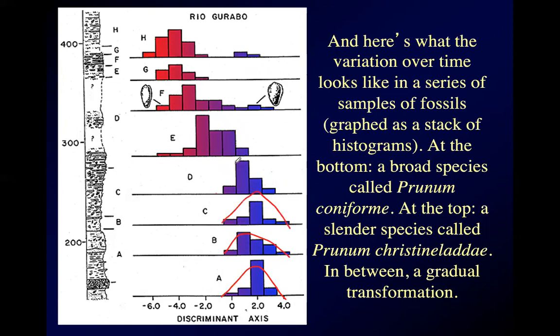So at levels A, B, C, and D, not a huge amount of change in the average phenotype. And then from D to E, things get very different. By the time he's up here at level F, we pretty much have a split between the wider Prunum coniforme, which is over here, and the narrow, slender Prunum christae right there. And you can see that by level H, there are still a few coniforme around, but christae seems to be dominant. And you can see that most of that change takes place only in one interval right here, right?